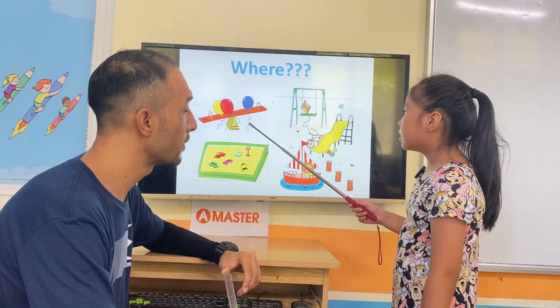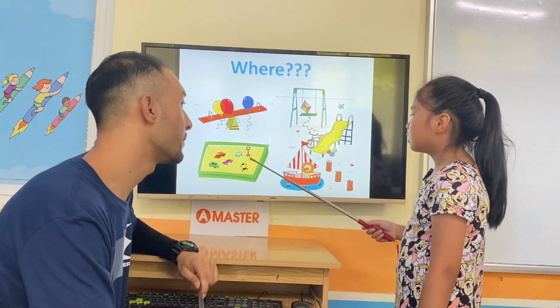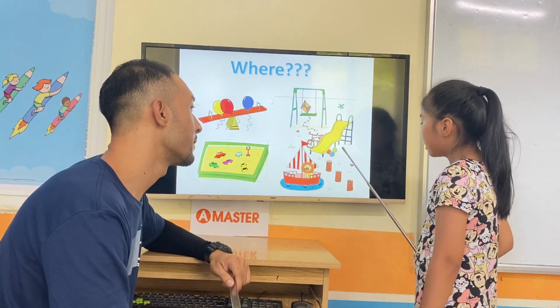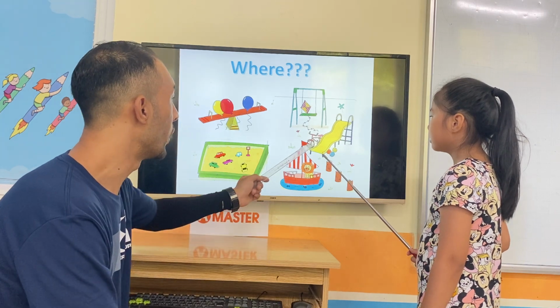They are on the seesaw. Where are the cars? They are in the sandpit. Where are the balls? They are under the slide. Slide. Where is the bike?